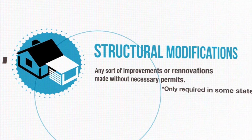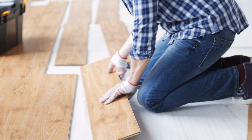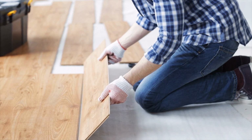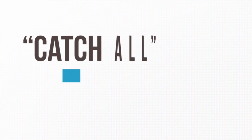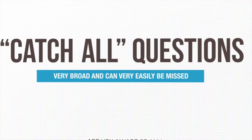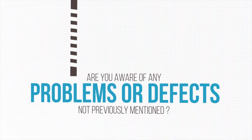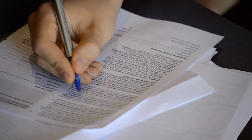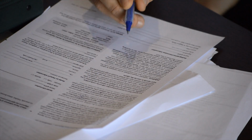Second, improvements or renovations made without proper permitting. This question frequently gets sellers in trouble when small remodel projects were completed without pulling permits. Third, be aware of catch-all disclosure questions that ask if you are aware of any problems or defects not previously mentioned in the form. These catch-all questions are very broad and can easily be missed.